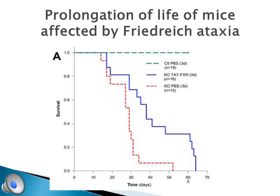You may wonder why the mice are dying anyway. Well, this is a very severe model of Friedreich ataxia. These mice are not producing frataxin in their heart starting during early embryogenesis, and therefore when these mice are born, their heart is already severely affected. This is the reason why these mice are dying as soon as 53 days.